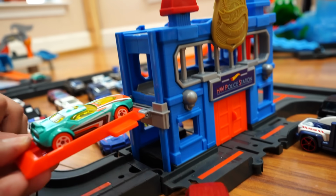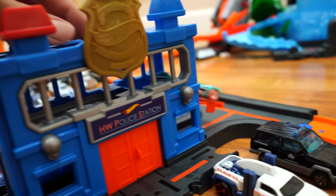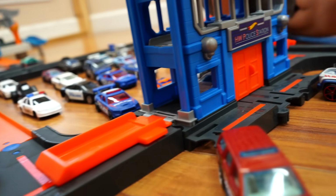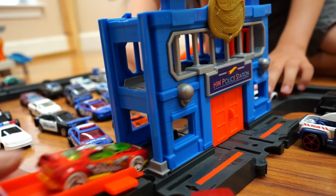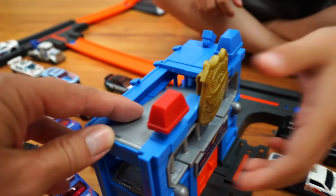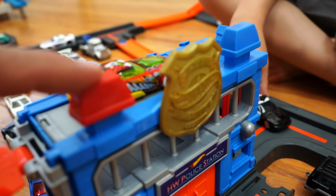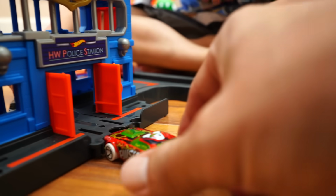Okay. Lift him up. And down he goes. And out the jail he goes. And a police car just went in the police station. Here goes Fast Fish. And he's got, whoa, he went inside. Hey, Evan, look, there's a trap door on the top. The car goes up the lift, and he's on the door, and then you just hit that button, and there he goes. Okay, going through the front door.